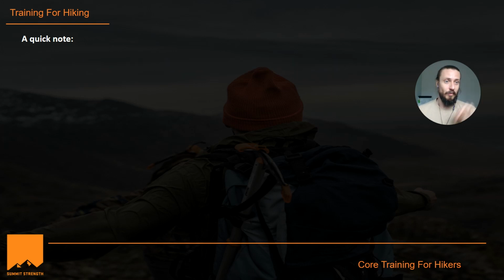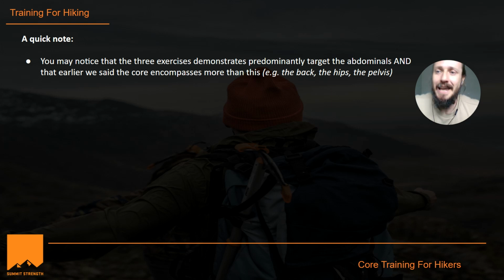So those are three areas of this anti-movement training, which I think, if you can include one of each into your week somewhere, can be really beneficial and a great way of going about things. It's super simple, but if you can get these three exposures, really good. Now, a quick note: you may have noticed that these three exercises I'm demonstrating predominantly target the abdominals. They are used in other areas, but predominantly work the abdominals. And earlier I did say that the core encompasses more than this: the back, the hips, the pelvis, all of that.